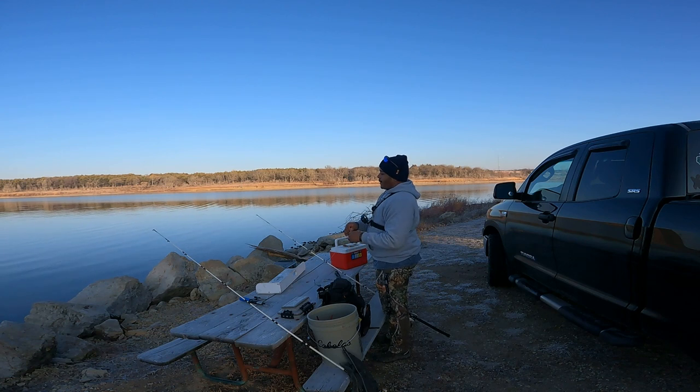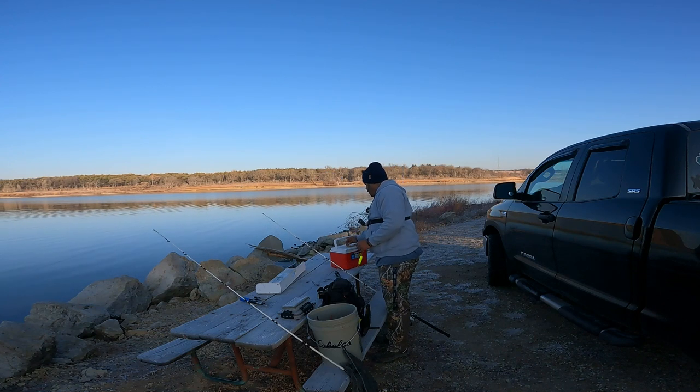All right, y'all, I don't know if I mentioned it earlier, but usually I ration bait as best I can because I don't really have it. But today I have plenty of bait, so we're gonna throw that piece away. He was nice enough to give me back, and we're gonna throw another piece on. Throw a shad body chunk.